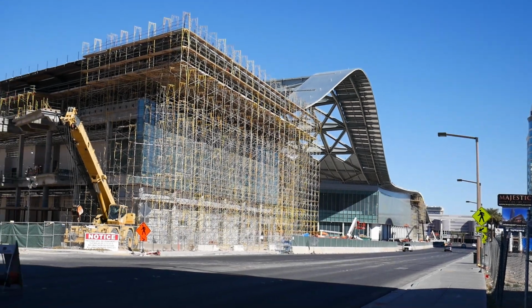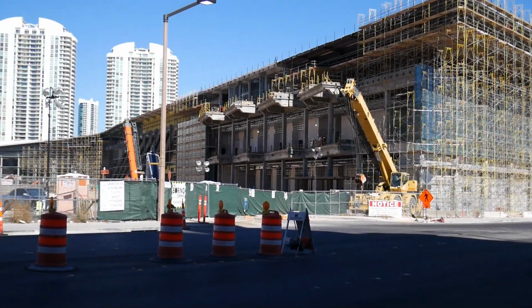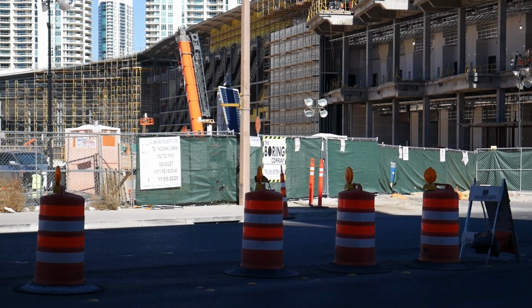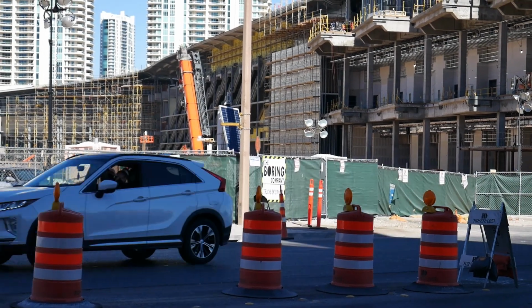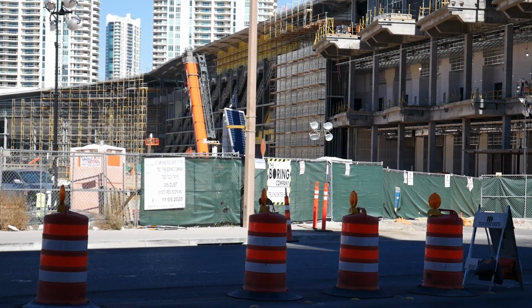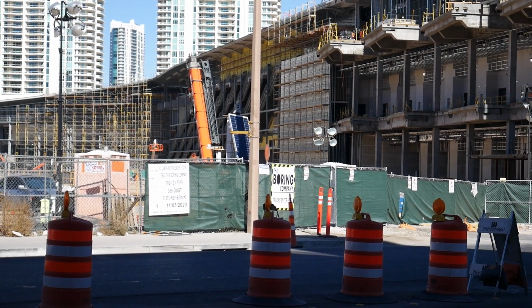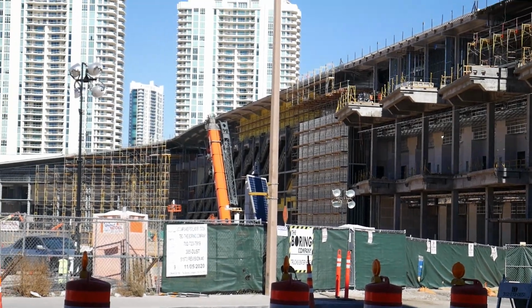But it's looking pretty good. They are making progress. We have glass, we have scaffolding, and from what I read, the Boring Company is doing pretty well. They've already, I think, dug out a half a mile or so of underground tunneling, so well done to them. All right, let's keep on going down.